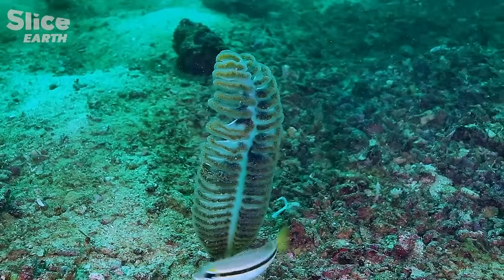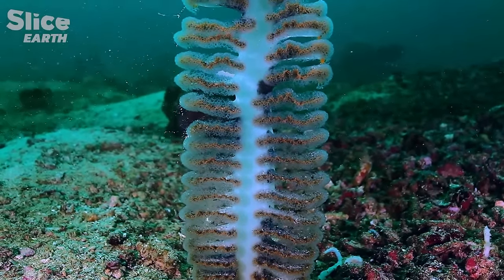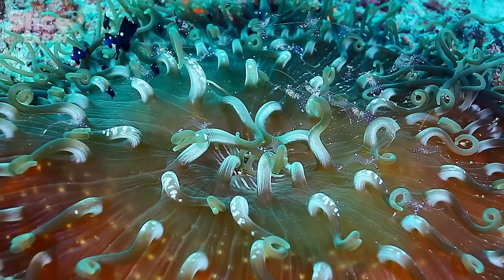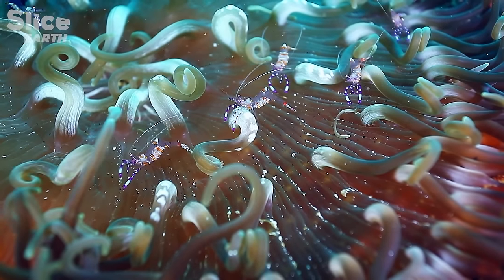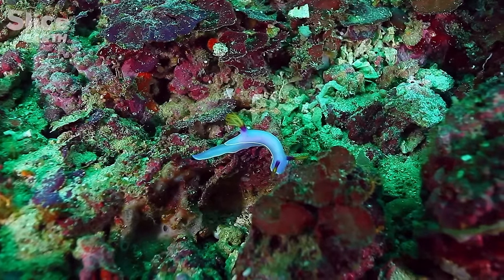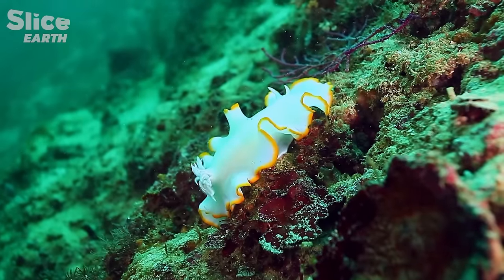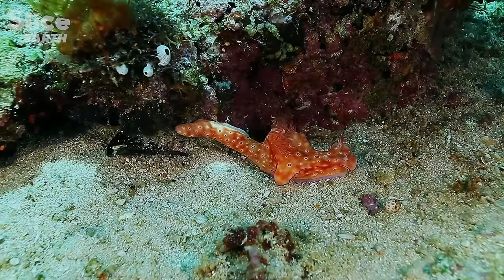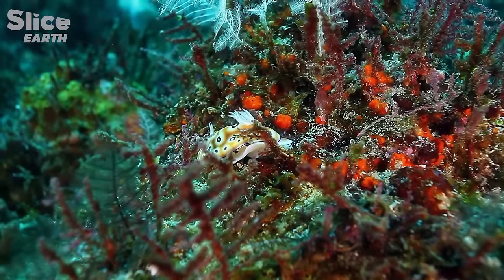This delicate sea pen feeds on the microplankton that sails where the currents lead. A gigantic sea anemone gives sanctuary to a colony of tiny translucent prawns. As for the nudibranches, commonly called sea slugs, they're here in large numbers. These hermaphrodite mollusks parade in extravagant costumes with unusual shapes and colors.